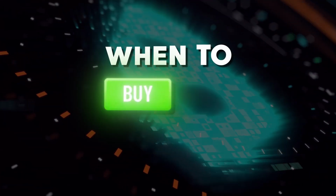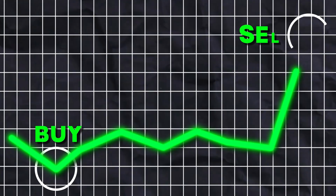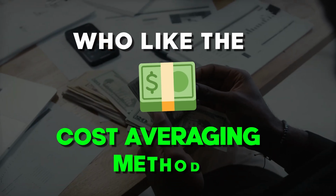And also another advantage is that you don't have to worry about when to buy or sell an equal weighted ETF because it's rebalanced twice every year, and the fund manager will help you buy low and sell high. As the stock goes up, it will take profit and continue to rotate to the stocks that have been lagging in this ETF. So that's why in the long term, the equal weighted ETF could be good for someone who likes the dollar cost averaging method.